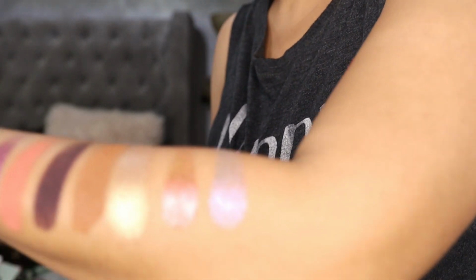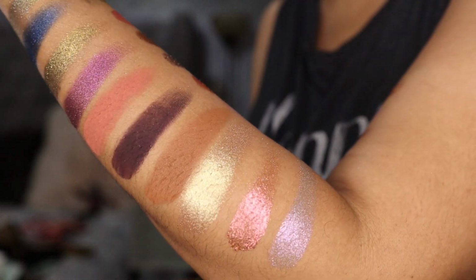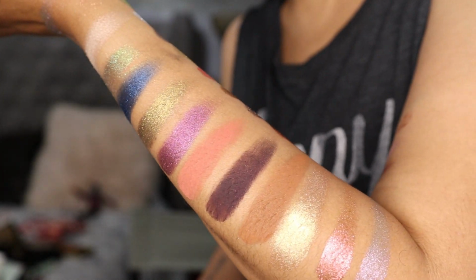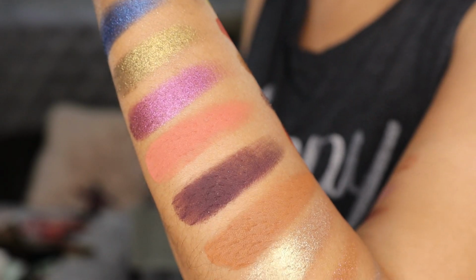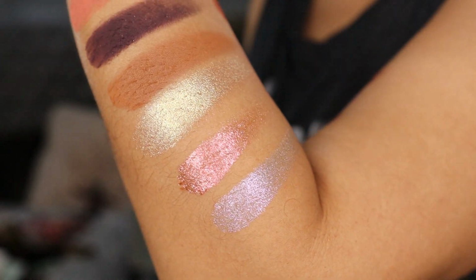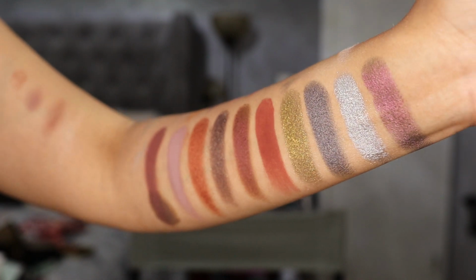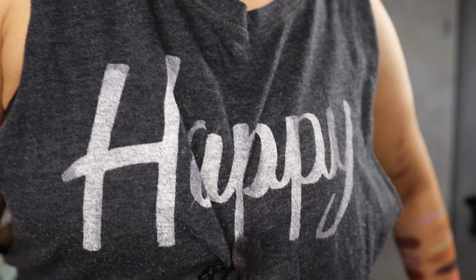If I had to get rid of all my Pat McGrath shades, I think I would be good with these. I feel like I'd be good with these. I'm sorry, I can't do 20. Here's the first 10. I mean, I feel like that's fair. We have all of her formulas. We have the mattes, we have the VRs, we have the Blitz.